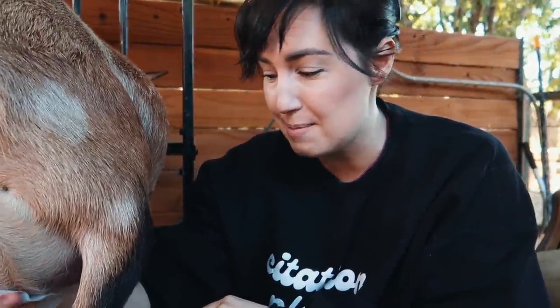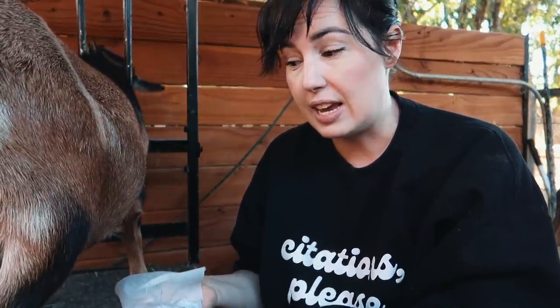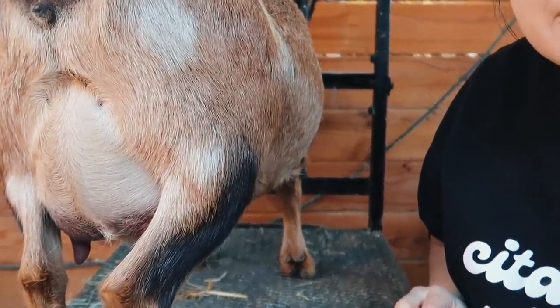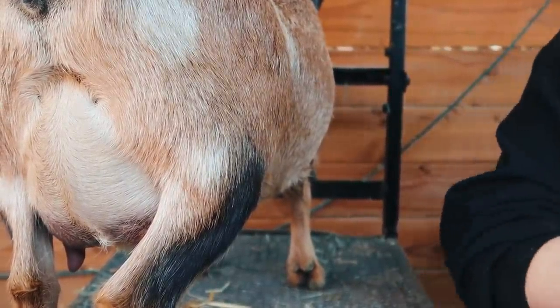Now, first timers can sort of be the worst, but you just have to be really, really patient with them. I'm really happy that we don't have these teats that point outward, but these are beautiful teats on Tatum, totally different than Fern, and the placement, or just how they're pointed down, I'm happy with that. This is a beautiful udder for a first timer. I gave her lots of treats that she loves normally, but it's gonna be rough.